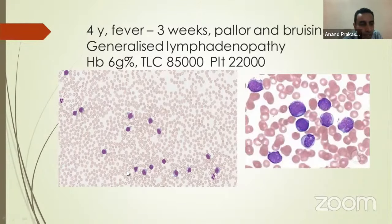So whenever you get a child with an abnormal blood count, fall back on your history. In this particular child, infectious mononucleosis is still possible, but by third to fourth week, I would expect the child to start getting better. So if my previous counts have been okay and this child's white cell count is steadily going up, hemoglobin and platelets are steadily coming down, the child is not looking good, continues to have fever, then you will think of a more sinister process than infectious mono.